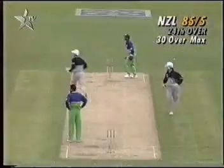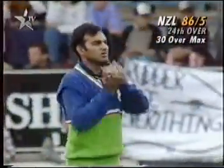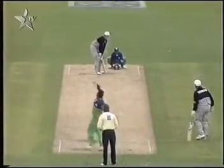He swings this one away. It could just make the boundary, and well, the crowd thought it may have, but I think he just picked it up inside. Yes, there is just a little concrete ledge, you might call it, running around inside the boundary.